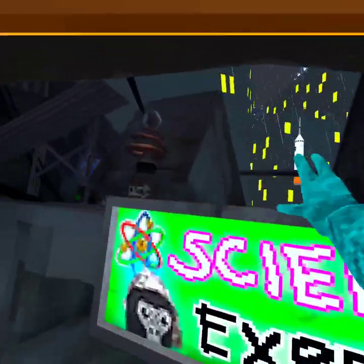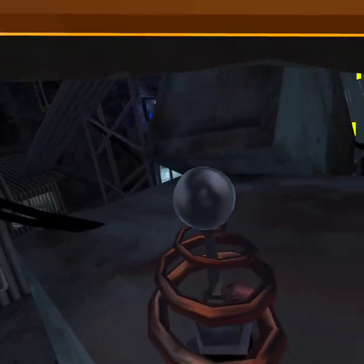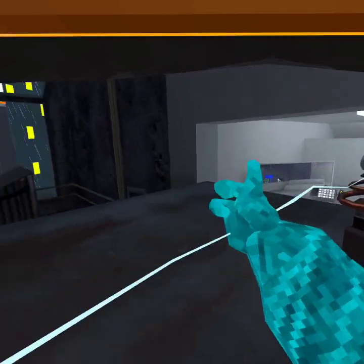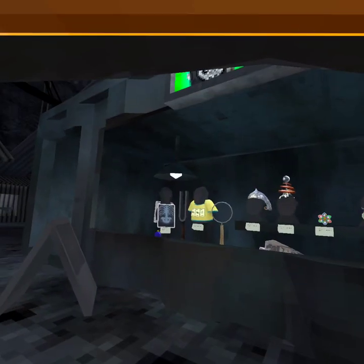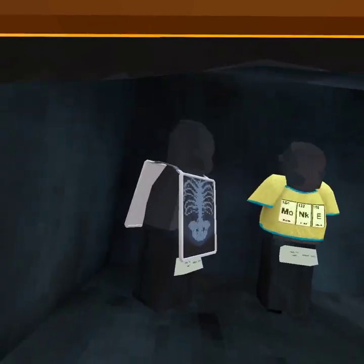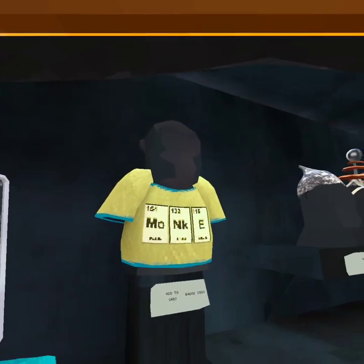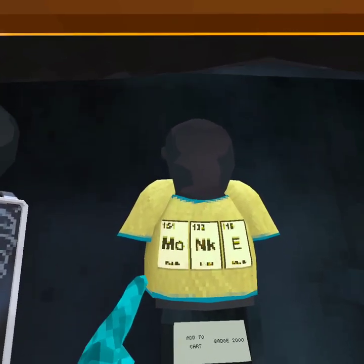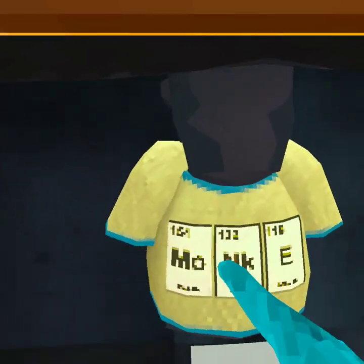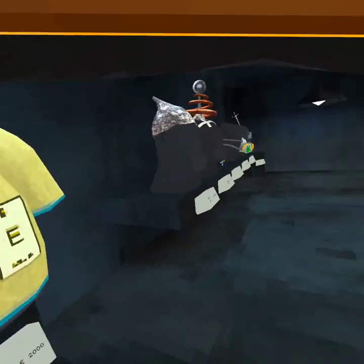Oh, and there are these thingies. They're doing some work in here. Nothing happens when you touch it. And we got some new cosmetics we can try on. There's a skeleton board thing. Ooh! Periodic table. Says monkey. Oh, that's a good one.